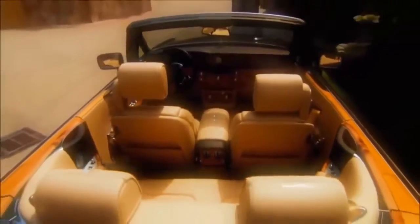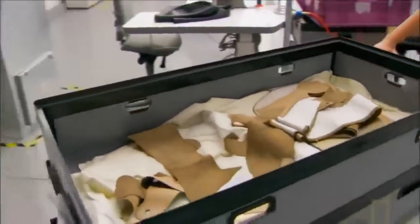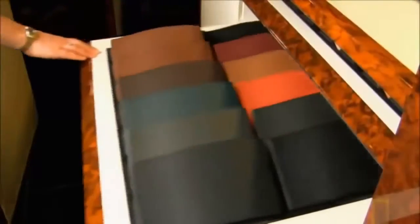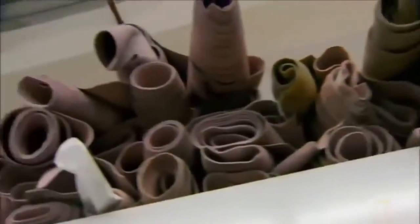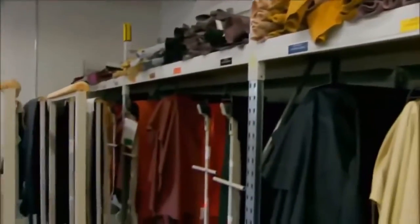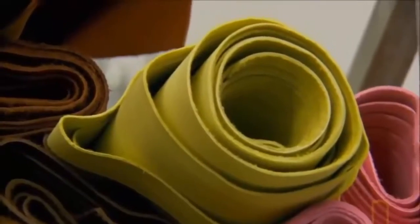The seats are not only upholstered here, but they are handmade here as well. This is an RR1 Phantom seat, so the guys are fitting the first stage of the cover. These covers are very tight, so in this particular operation you can see two guys need to do this part of it. This seam has to line up with the backboard, so it's most important to get it in exactly the right place. Before the seats are sent to the assembly line, a technician tests them in a soundproof booth to make sure they don't squeak or rattle.